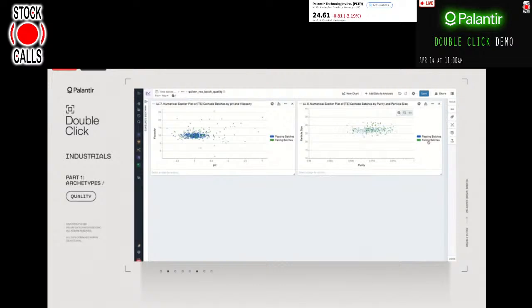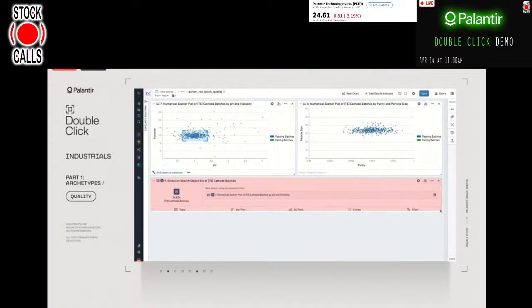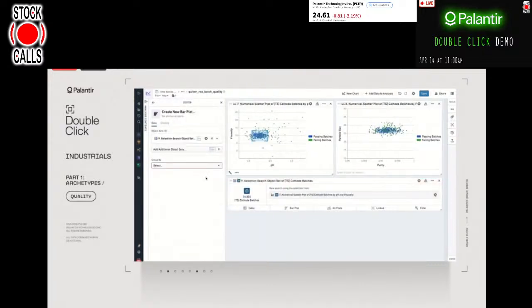I can generate a predefined view that plots relevant quality features for my failing step to understand where my batches differed early in the process. Once I determine where I'm seeing meaningful differences, I can add my batches from all time to highlight any patterns that could help me replicate more good batches. There are several things that could be driving these deviations.